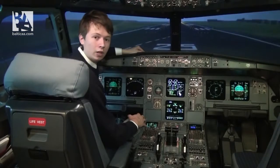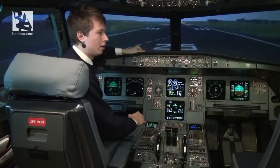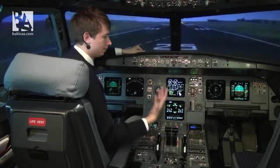If you have seen our video on the Boeing 737, you probably already know the main... And today I'm going to show you a little bit about the cockpit, and how it differs from a 737 Classic, in which I've spent a lot of time.